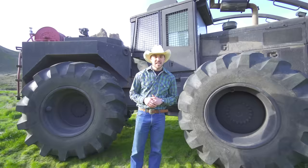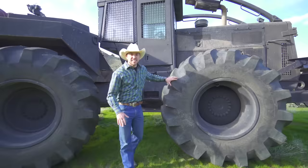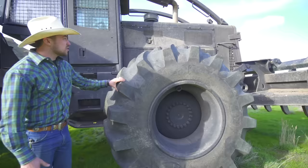Okay, so this Skidgen is actually used for fighting wildfires. It's like a fire truck and a monster truck combined. You see these big tires? This is just like a monster truck tire. Look how huge it is. These are so the Skidgen doesn't get stuck when it's out in the wilderness. Let's go up here to the front.